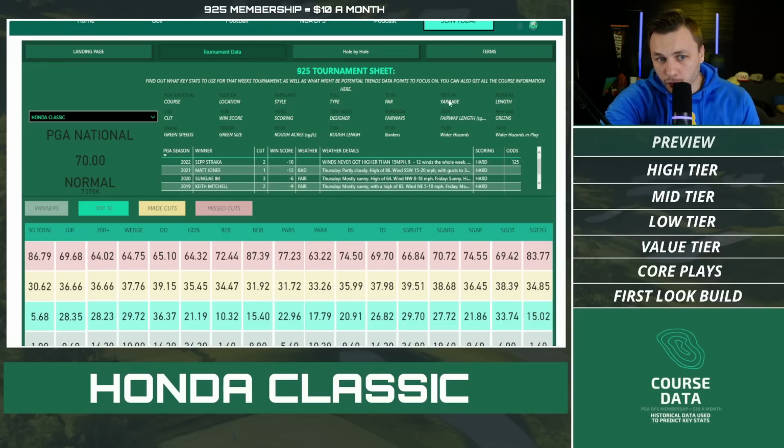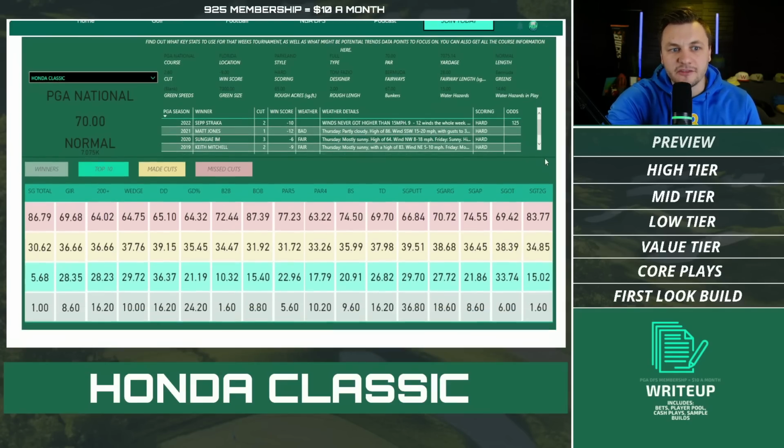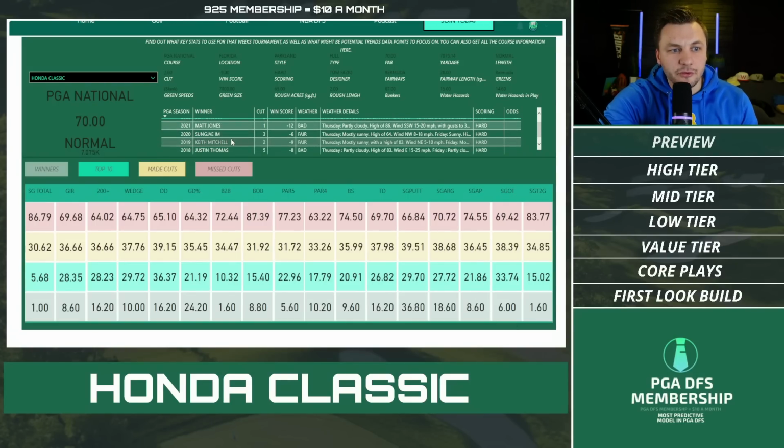It is a shorter track, par 70, but it has a lot of water hazards in play as well. So that's going to be a data point to look at when we're going through the specialist tab. Now, key stat wise, it's kind of a simple approach. We had seen some really good success up until last year where Seb Straka won, and he was a bad play as well. We had hit 4 straight winners at this tournament: Matt Jones, Sungjae Im, Keith Mitchell, and JT.